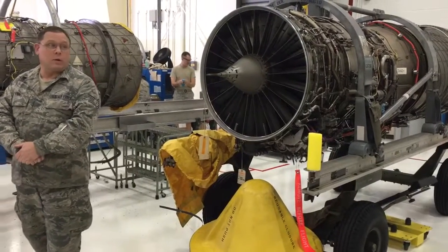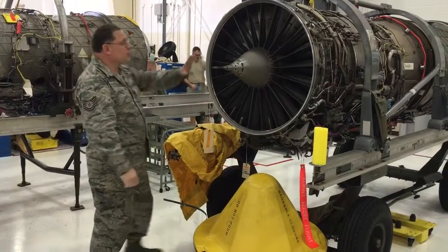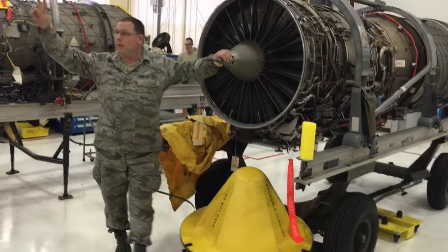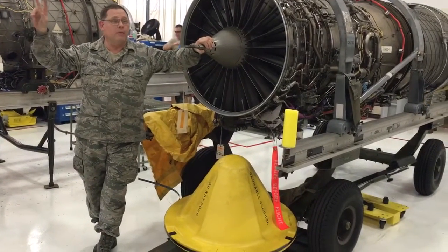F-15s pretty much the whole time. So this is the F100-220 engine. There's two of them in the F-15. Does anybody know why the F-15 was made?